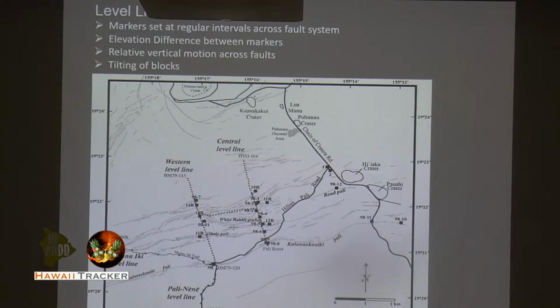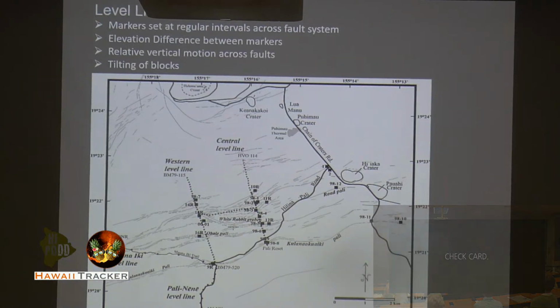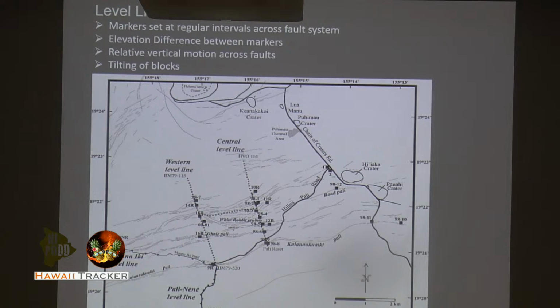So just one other quick point. This is a little different style than some of these more modern techniques. A permanent GPS station is in one place, and it's measuring things all the time from that one location. This is nice because we're getting a snapshot across the entire fault system and how it's moving. So that's a different type of information.